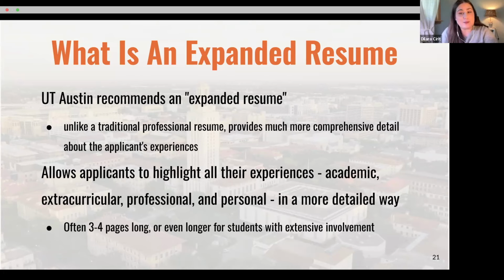And the UT resume, this expanded resume, is completely different from a traditional job seeking resume. I think it's often more effective to think of the UT resume as less of a resume and more of an inventory. It's an organized repository of all of the experiences a student has had, primarily outside of the classroom, but sometimes within the classroom as well, depending on the context.